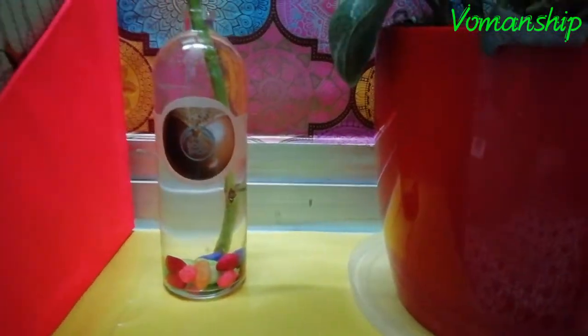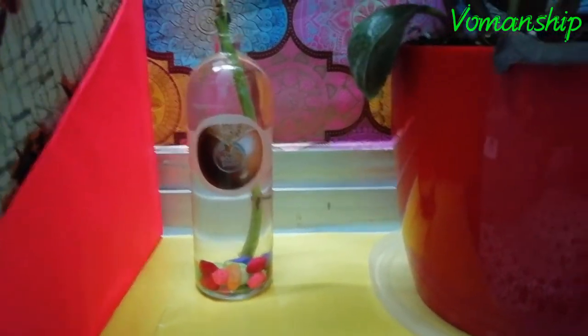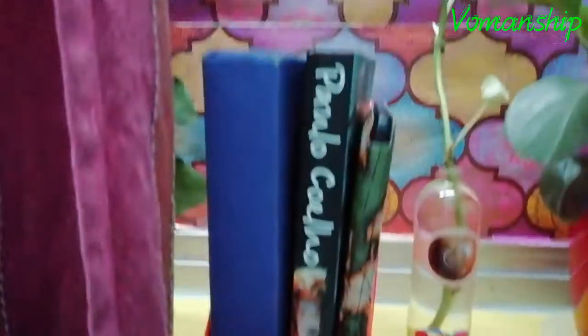This bottle I have reused, a Body Shop perfume bottle. Sincerely, I did not feel like throwing it away because of the cylindrical shape. So there is another baby money plant along with some colorful stones.